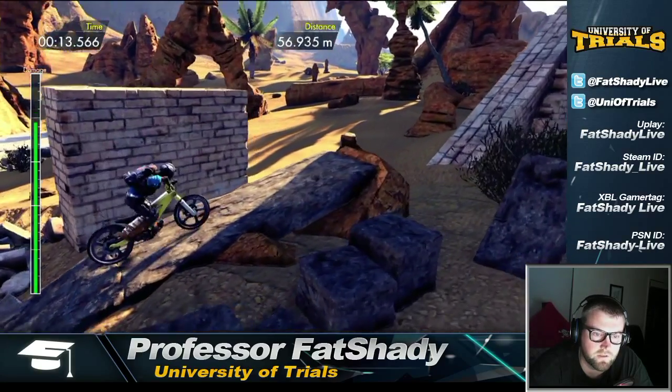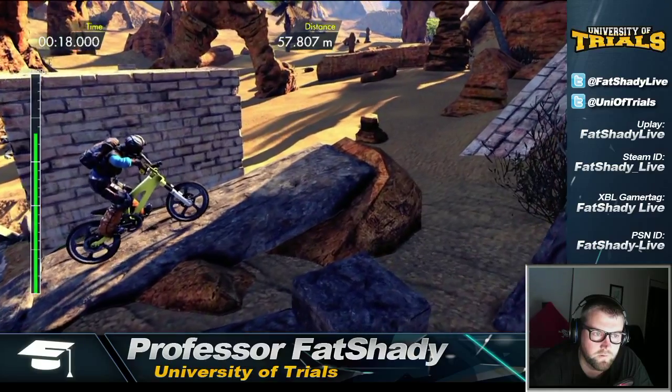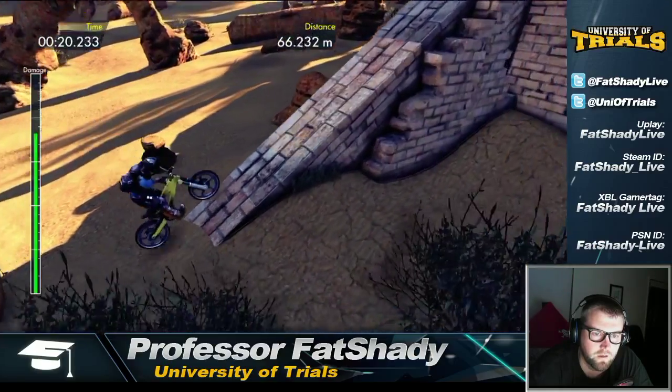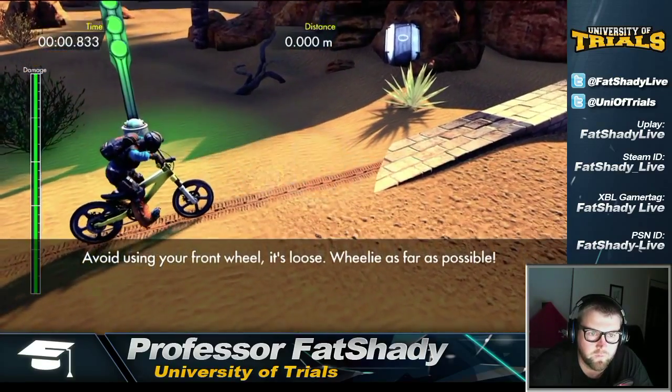But the technique I wanted to teach you today, alright, see how I'm resting here? Even with the front wheel touching, there's very, very little movement, if any, of the green bar. That's what you need to exploit to be able to do well on this track.